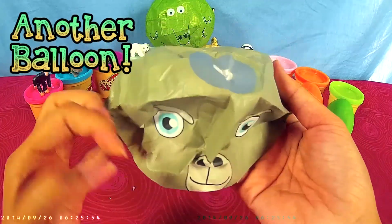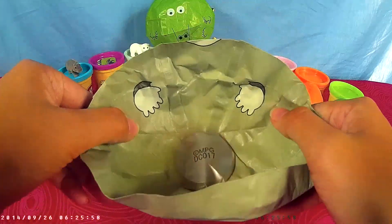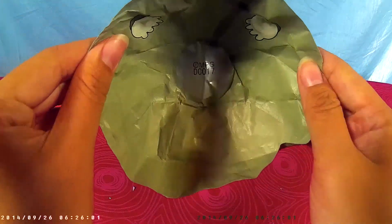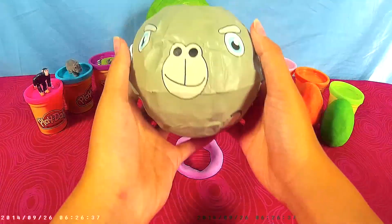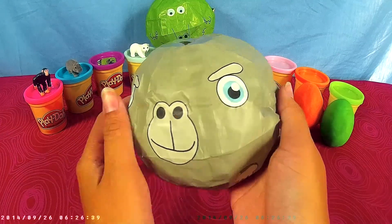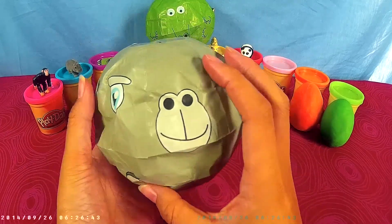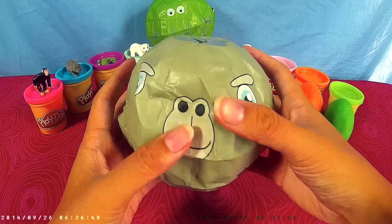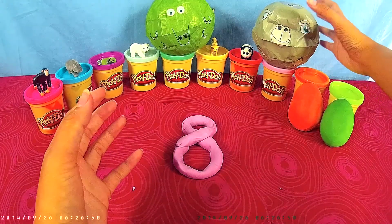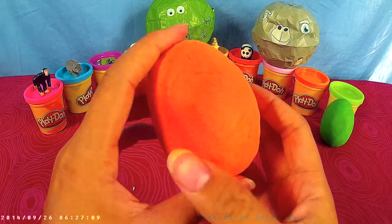It's another balloon! This time, we got a monkey. Let's blow this one up too. Cool! Let's open the orange egg.